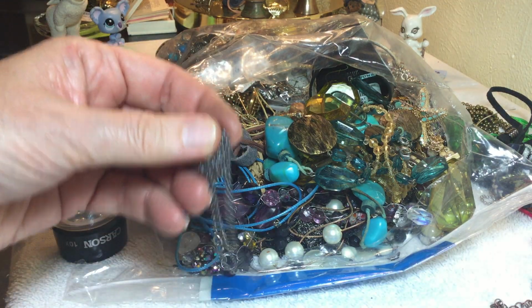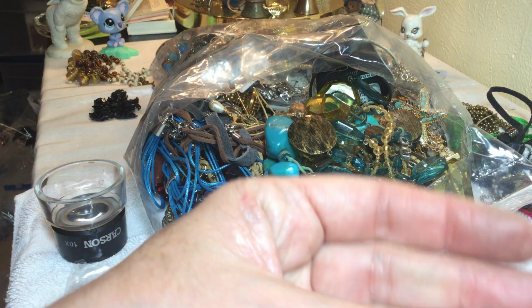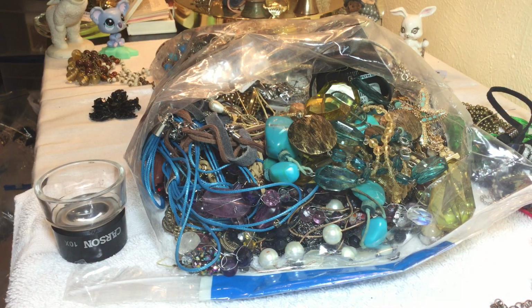That's 1, 2, 3, and the tangled is 4 sterlings. And I need to find out what goes on the Eden, what kind of pendants they have. And all kinds of interesting things.